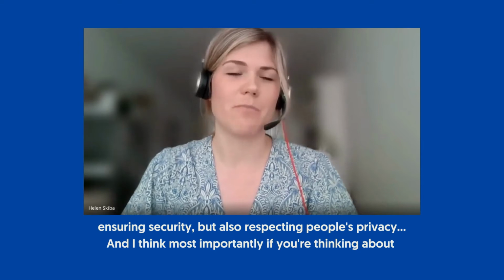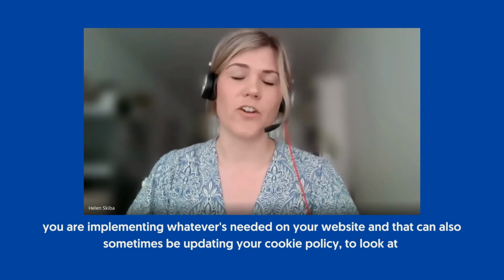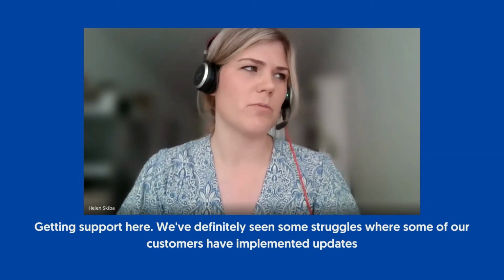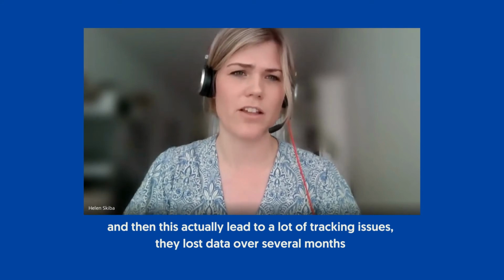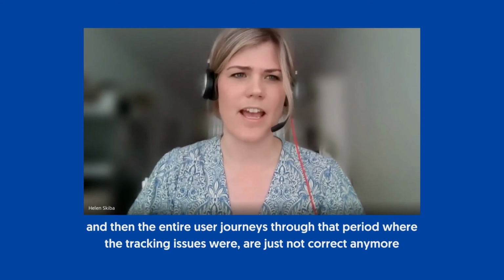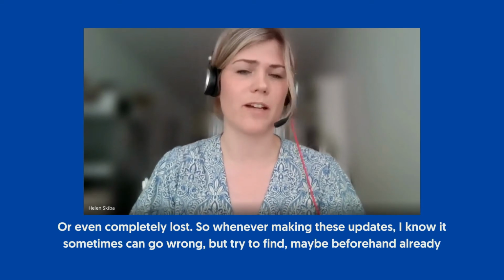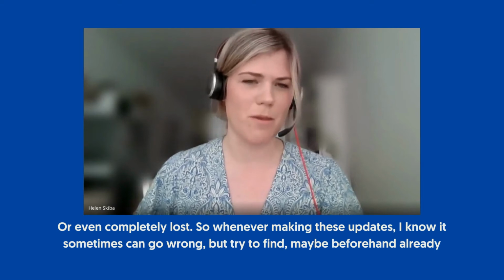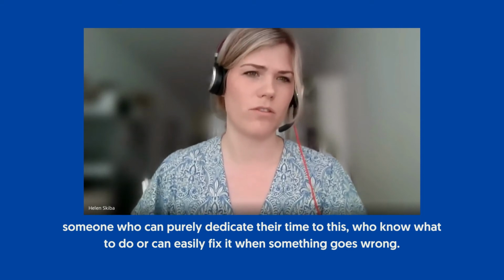And I think most importantly, if you are implementing whatever is needed on your website, and that can also sometimes be updating your cookie policy, look at getting support here. We've definitely seen some struggles where some of our customers have implemented updates, and then this actually led to a lot of tracking issues. They lost data over several months because the cookie policy update had an impact on their Google Analytics tracking, and then the entire user journeys through that period were just not correct anymore or even completely lost. So whenever making these updates, I know it can sometimes go wrong, but try to find someone beforehand who can purely dedicate their time to this, who knows what to do, or can easily fix it when something goes wrong.